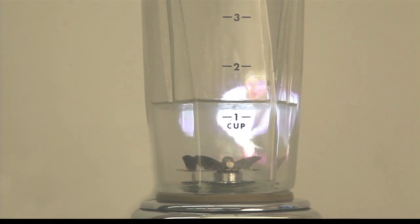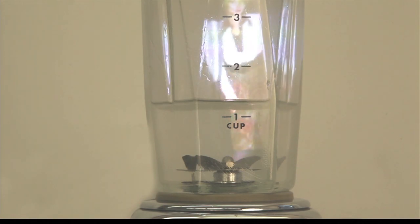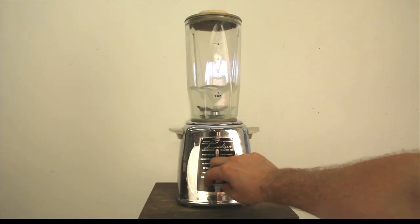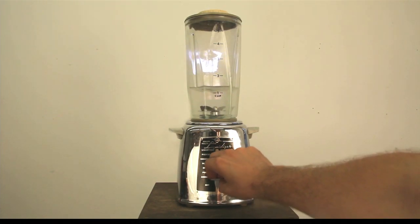So I think there's something really nice about the idea of being able to interact with art, being able to touch art and change it in some way. And I also really like the idea of using sort of these older appliances and mixing them with new digital art, like video.